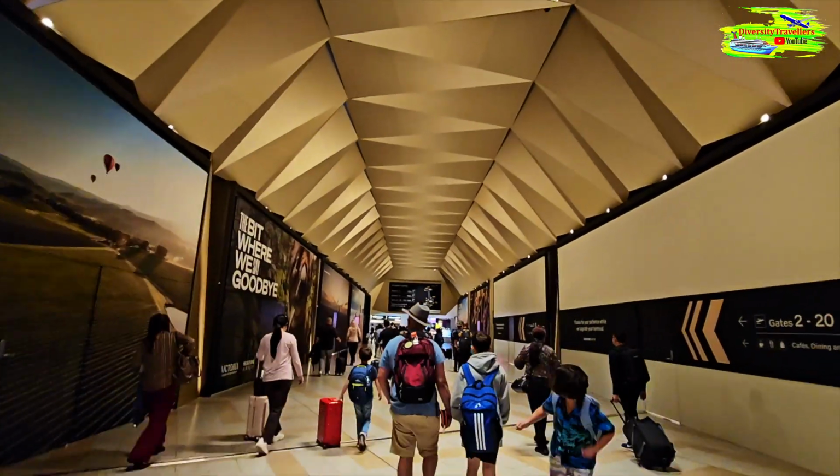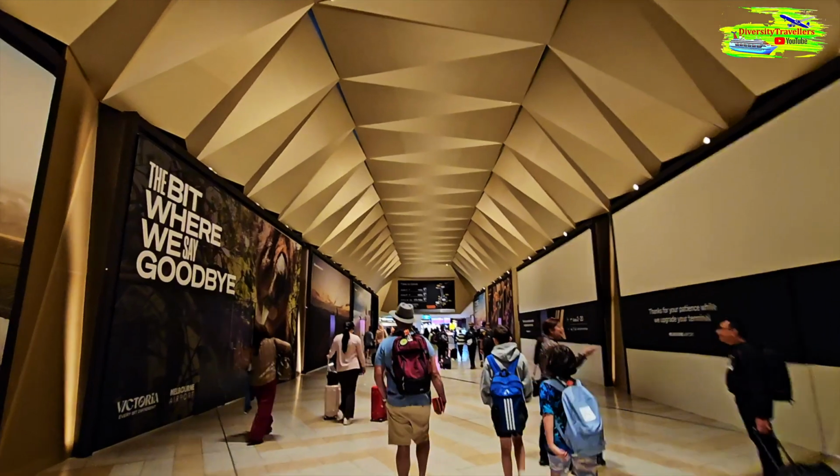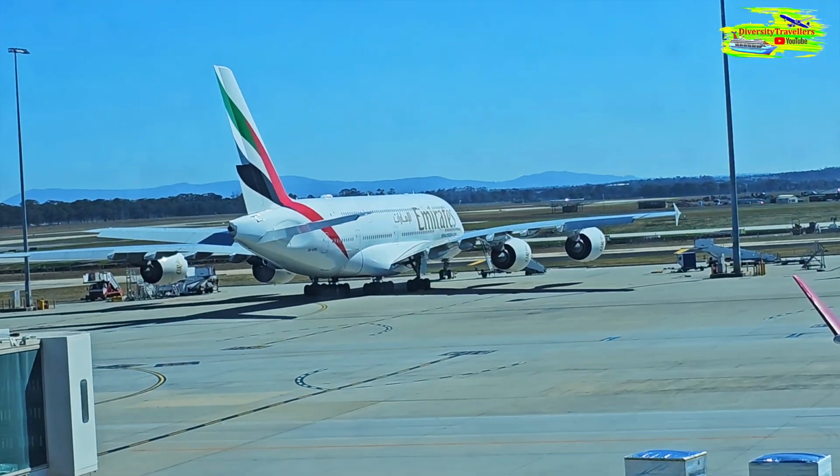Melbourne Airport is very nice, very nice. Recently we have been flying from Sydney for the last couple of times. This is just grand. It's looking very, very gorgeous.